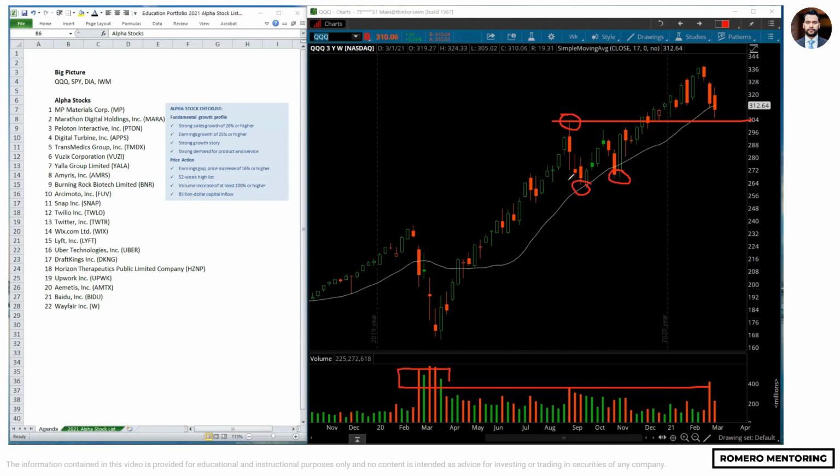And we also have other inflection points down here. So we could say that this is the first one, and we can say around 272 and 304 or 300. And the market right now is trading at 310. This is on the NASDAQ.